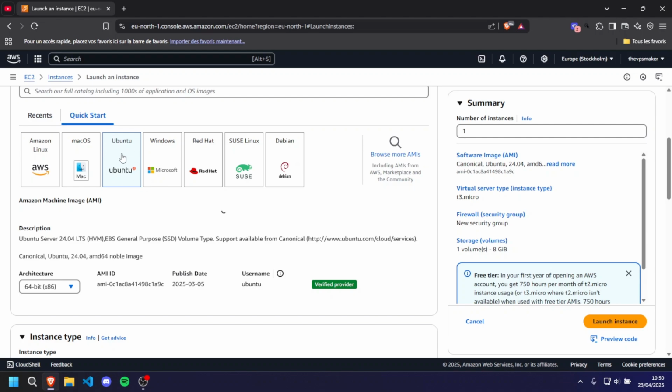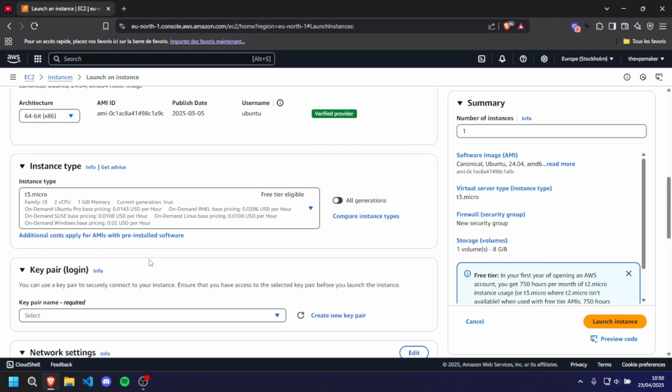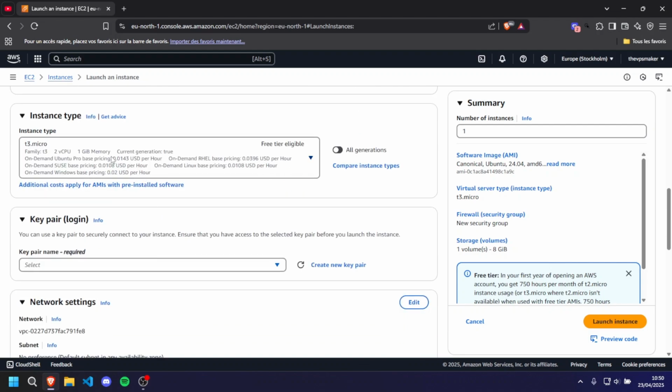That's going to act like a normal Ubuntu system because it is one. So I'm going to leave it on 24.04, since it's the most recent one that AWS supports, and at this time I think it's the most recent one that exists. Concerning the tier, we are limited to a T3 micro, more than enough for very simple things.